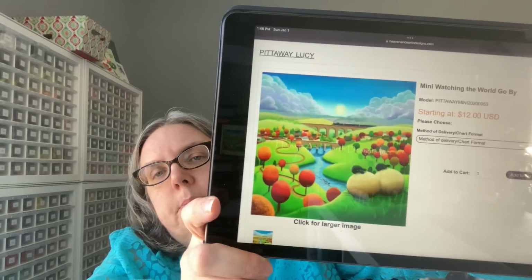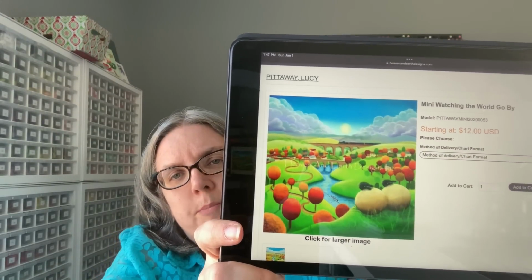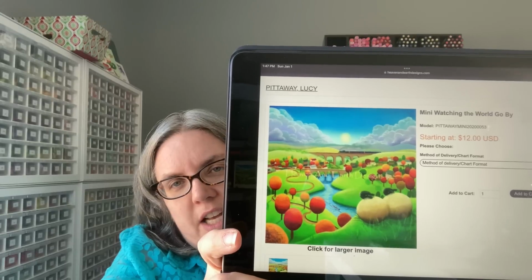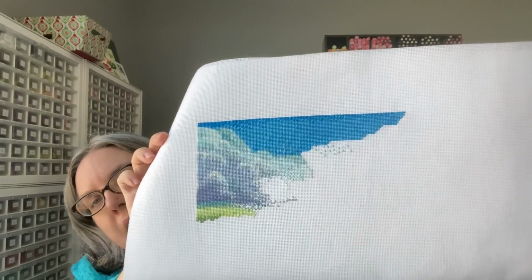And then this is the last one I started in May. So I had 4 mini full coverages started in May. And this one's called Minnie Watching the World Go By, Lucy Pitaway. I love her designs. They're so cute and whimsical, and I love the colors. I just think it's so much fun. I haven't gotten very far though, so we have a ways to go on this one. I haven't gotten to all of the really lovely colors below. I am in sky and cloud still.